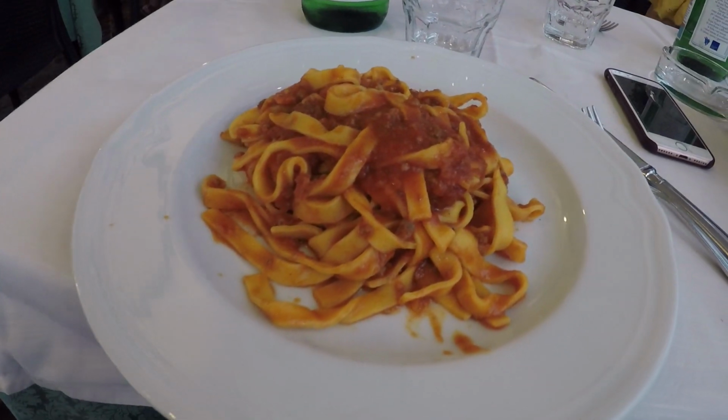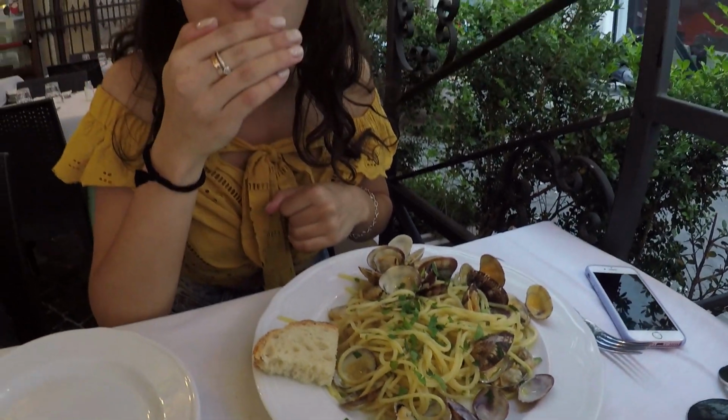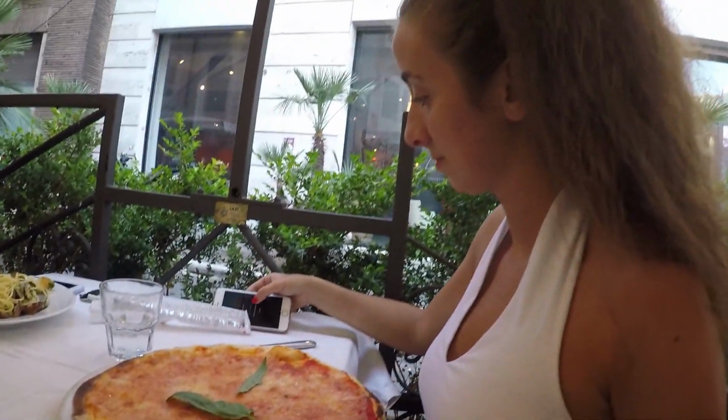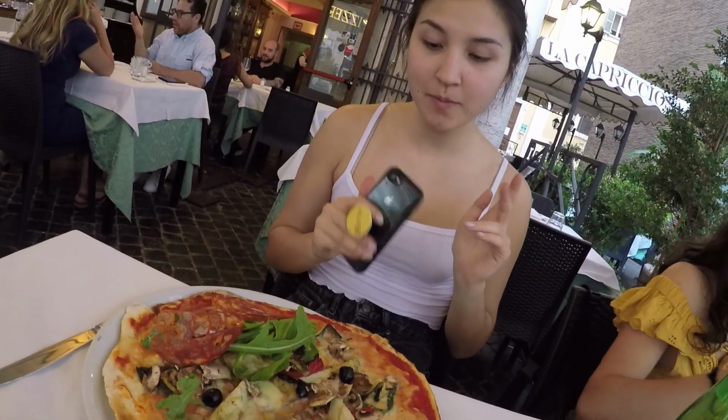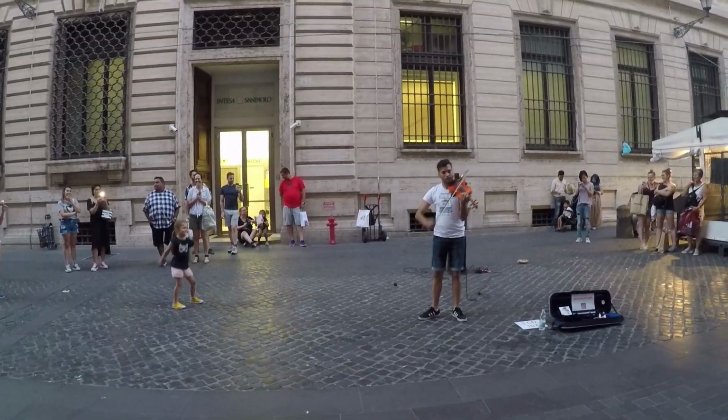Got the fettuccine alla bolognese. Steph, what did you get? I got spaghetti vongole. It's margarita pizza. Mushrooms. We finished eating. I am so full.